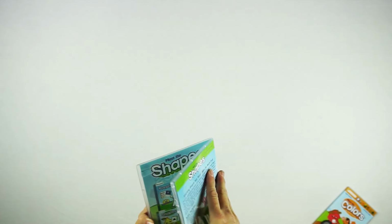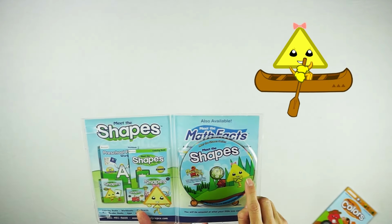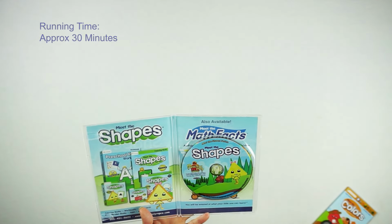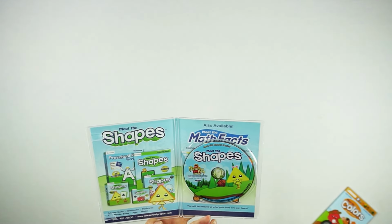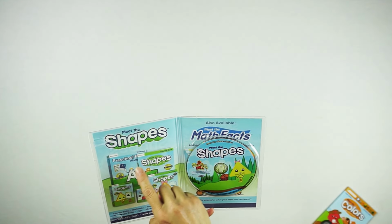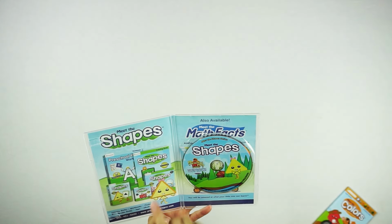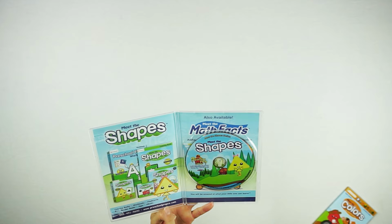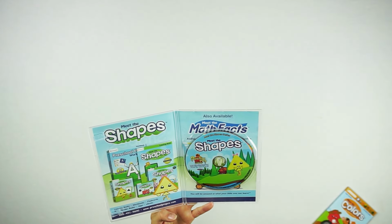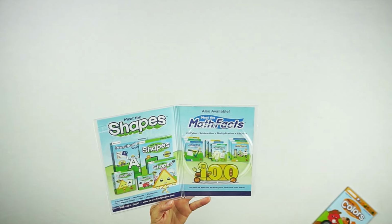When you open it up, you have the DVD inside, and it has the triangle character on the front. The runtime is approximately 30 minutes. And over here you can see all of the Meet the Shapes products. The workbook, Meet the Shapes has a section in the workbook, the coloring book, flashcards, board book, and lift the flap book. And there's triangle as well. Let's take the disc out, and you can see an ad for Meet the Math Facts inside.